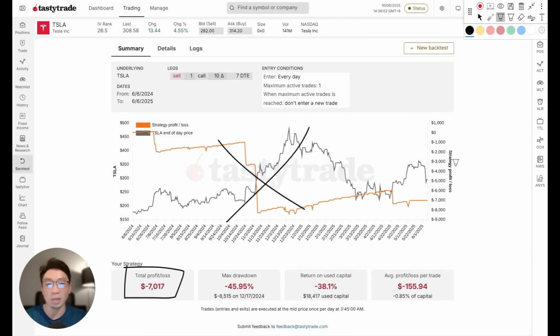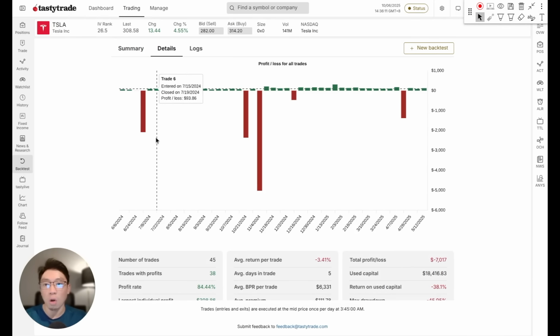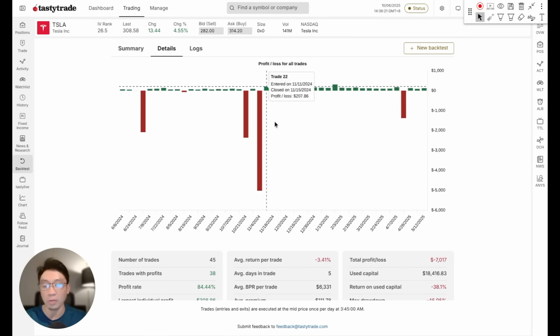All right, the thing we want to look at really is not this. This over here does not give us any information regarding our covered call position. Instead, we are going to head over to details and logs. If you go to details, over here you can have an idea as to how many times your covered calls expired out of the money and how many times they got assigned. That means it went above your covered call and had your stock called away.